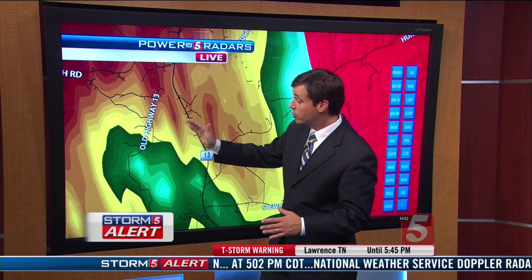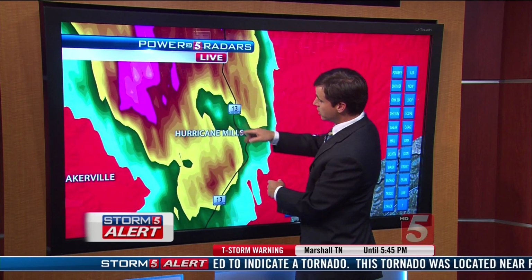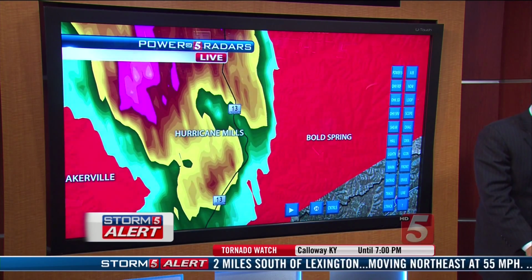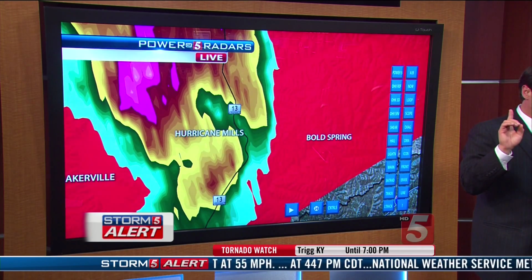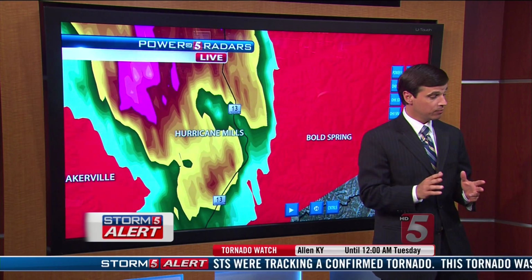Also on the west side of Highway 13 along Old Highway 13, also likely to see some very rapidly changing weather conditions. Just on the southeast side of the circulation, down in through here is where we'd likely be seeing the tornado. Let me take a look at what the Weather Service is saying now. A tornado warning, by the way, will be issued shortly for Wayne County. Wayne County, you will be seeing a tornado warning here shortly.